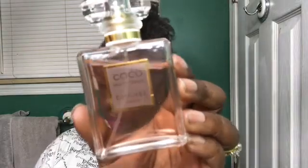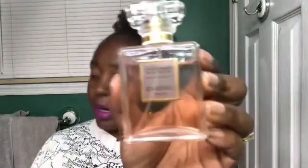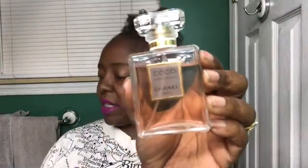So while we are still in the Coco family, let's go straight to Mademoiselle. So Mademoiselle is described, well, let's get to the price point first. 1.2 ounce, $80. Yes, I do like my 1.2 ounces, and that is because I have many Chanel fragrances, and I want to be able to get through all of them before re-upping. So that's why I tend to buy the smaller bottle, because then I can delegate my time equally between the fragrance family. Okay, as I was saying, 1.2 ounces, $80.